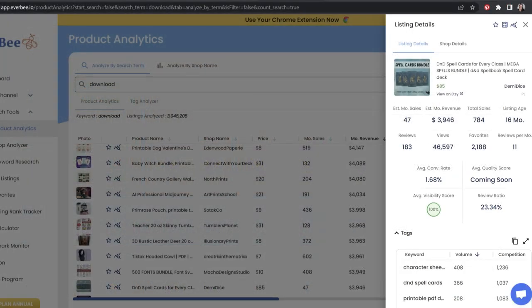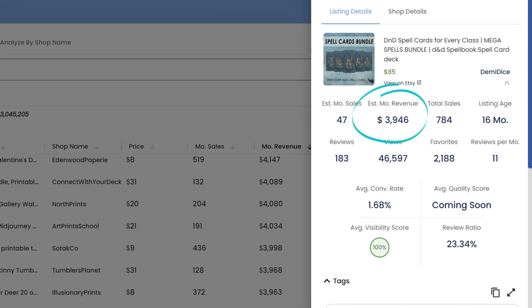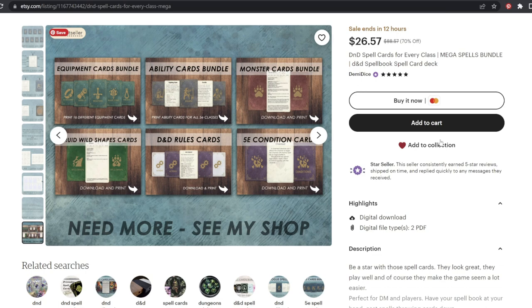According to Everbee, this Dungeons and Dragons spell cards for every class makes about $3,950 a month. Now keep in mind that is on this singular listing alone, and of course these shops are going to have other listings that bring in more money. Here's where it gets a little tricky.